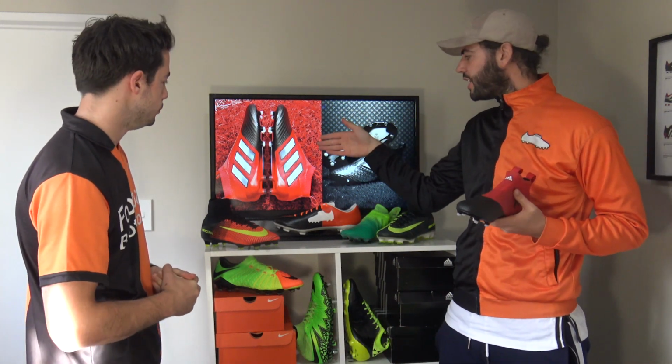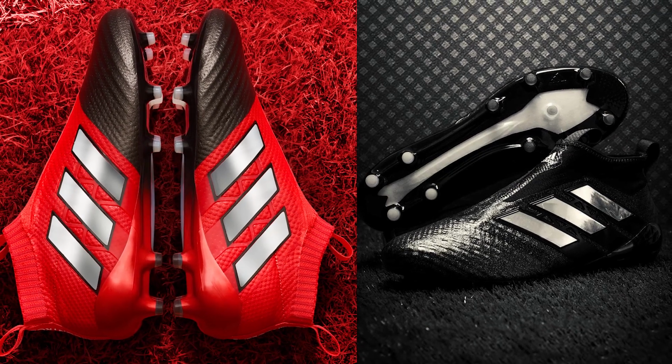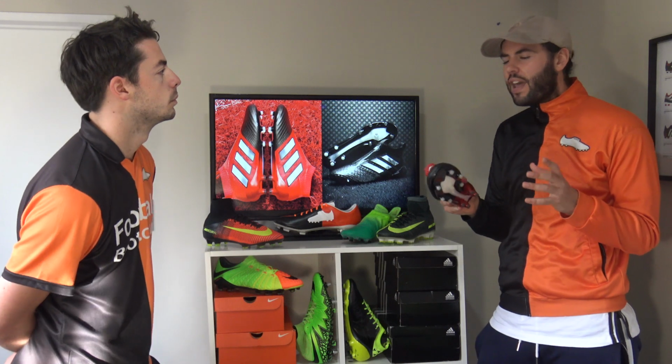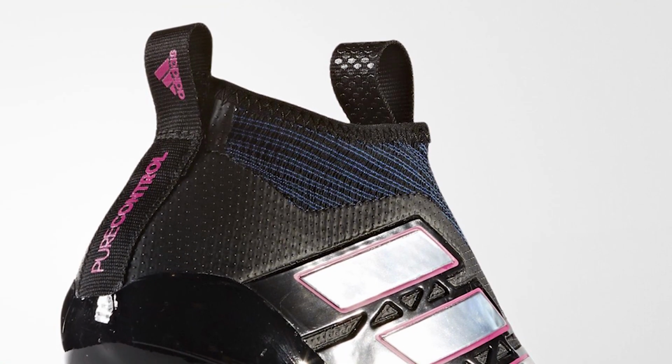Now it is still a collar, but there is definitely a difference. When I look at that first generation of the Pure Control, which you'll see in this Red Limit pack as well, that to me is a genuine collar. It's almost like knitting material, something similar to what you find on Nike's Dynamic Fit collar. But on the new 17 Plus in this checkered black, and also one that we've got, it isn't as much of a collar. It's almost just like an elasticated material that comes slightly up the ankle, which is definitely a good thing. Because for me anyway, I want collars to go.